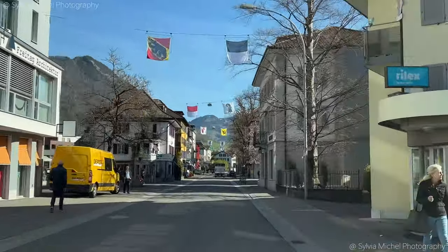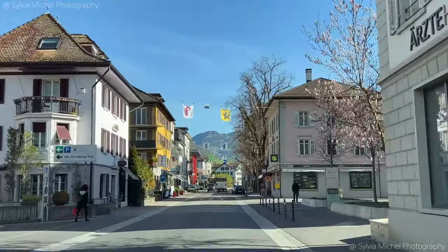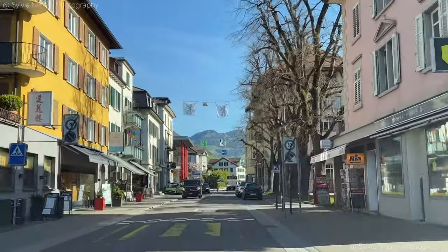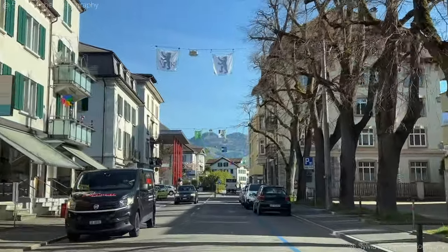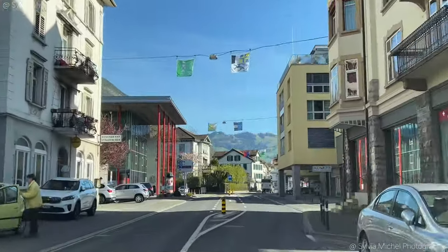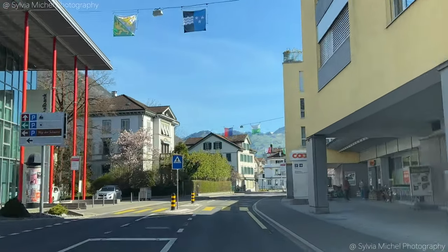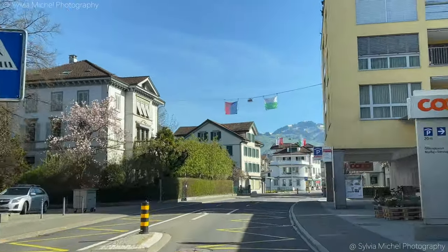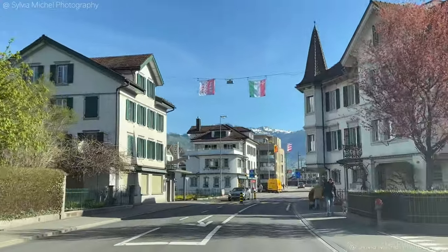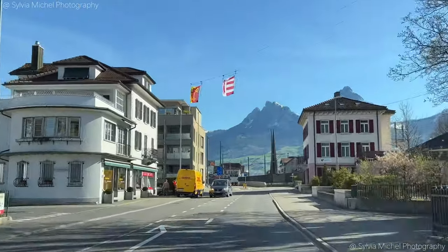To show you how spring looks in Switzerland, in different places. I think this is interesting for you, no? And we are still not in Zug. Yeah, going around. But it's so beautiful, you know? That's why I need to show you all this beauty.